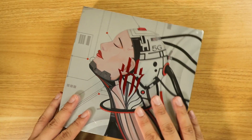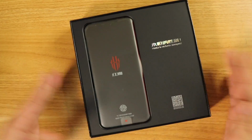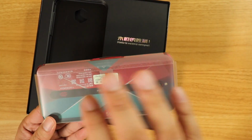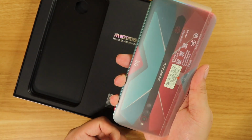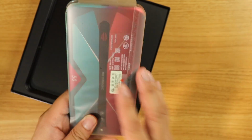That was satisfying. Here we go. Whoa, that is nice. Hassel Victoria. I think that's Spanish. Here's the phone. Boom. I got here the highest variant, 16 gigs of RAM, 256 gigs of ROM. This is the Pulse Edition, and I think it's the best looking among the 3 colors. There's a black one, a red one, and this one. This is the best. Man, that looks pretty cool.